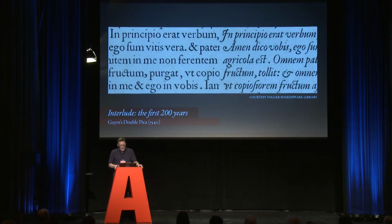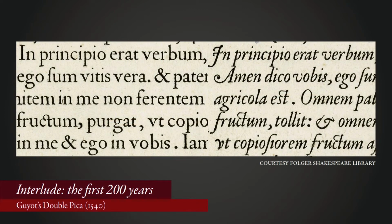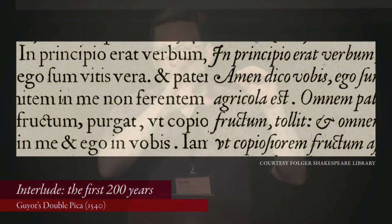Now, about that same time, type founders began to match certain types together, a certain italic with a particular Roman. And the first to expressly connect two in one family, we think, was Guillot in Antwerp. And we see by this type specimen a matching of sizes. And in the 50 years to follow, people began casting Roman and Italic types on the same size bodies, which made it a lot easier to put the Italic text within a body of Roman text without disrupting the page.